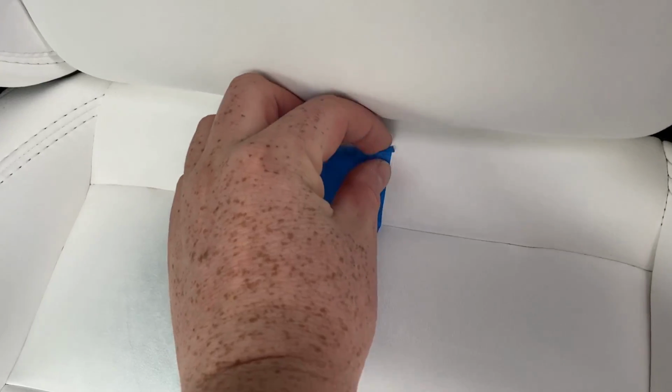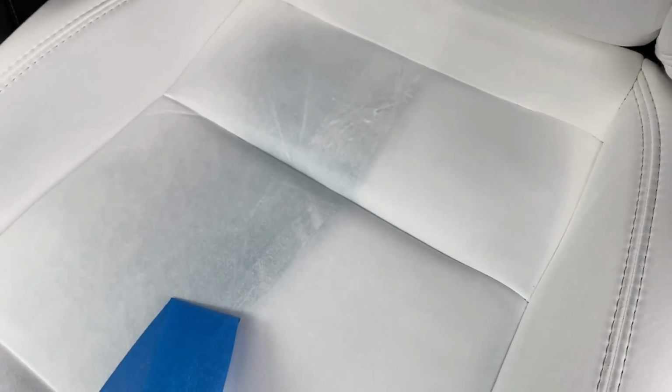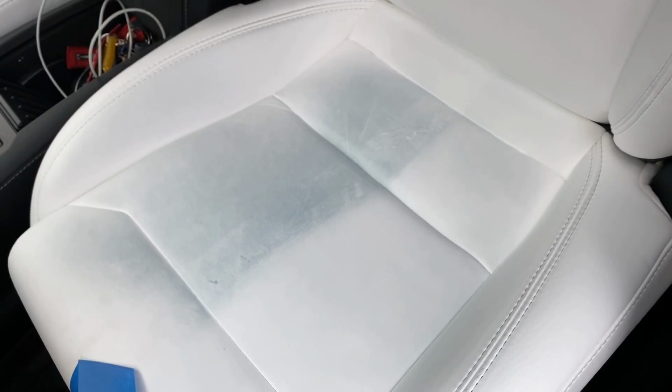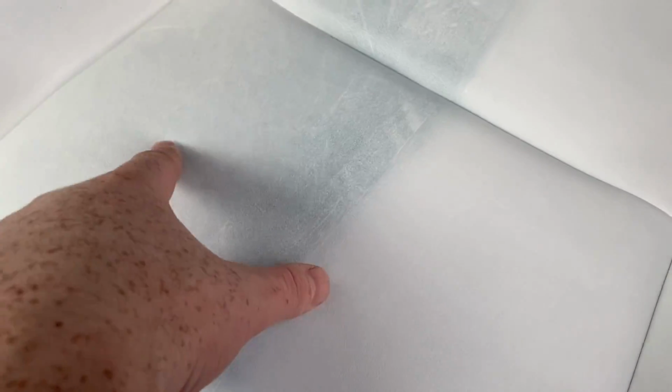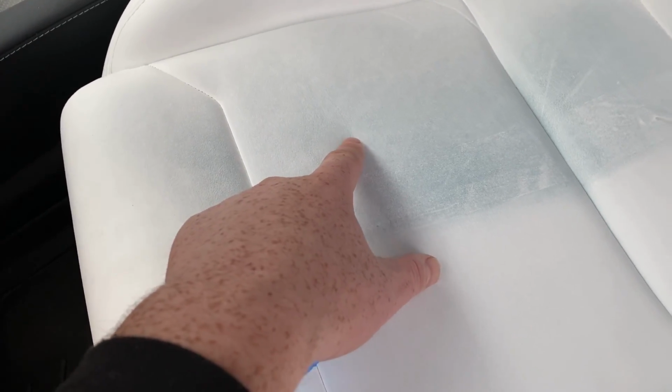Okay, that was about 8 minutes of scrubbing. So let's pull off the tape now and see what it looks like side by side. Wow, check that out. This is now significantly cleaner than this. There's definitely still a little bit of stain that I'm going to keep scrubbing and see if I can get off. But even just from the last 8 minutes, which is over 8 months of wear, this looks substantially better than it did 10 minutes ago.